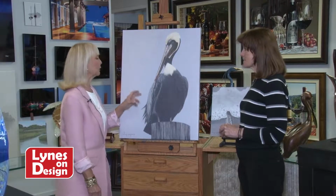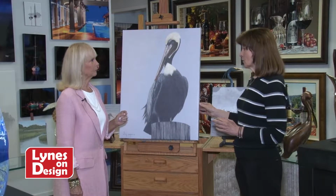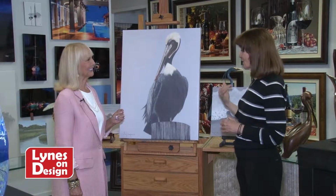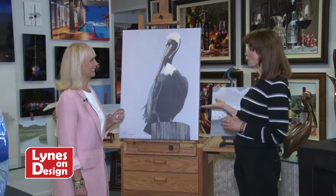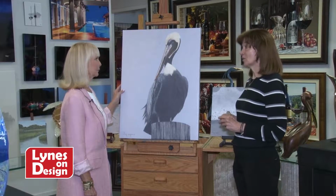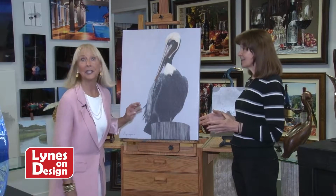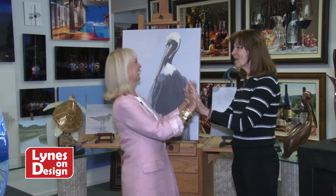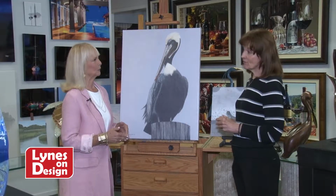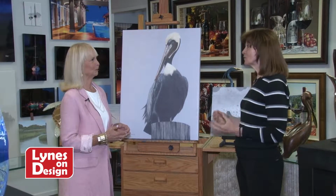Now, tell me, is this an oil, acrylic? What am I looking at? The original of this particular one was an oil painting, and it's actually hanging in a house in Shelter Cove. This is a reproduction, a giclee on canvas. And his price point is very good. He doesn't have the big name yet, so the price point's great, and people love it that we live here. We've been here forever, so it just is a good fit for the gallery.